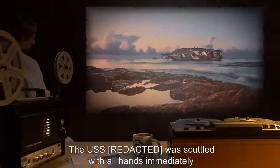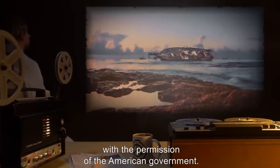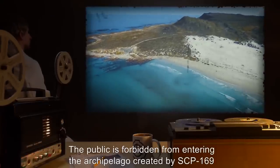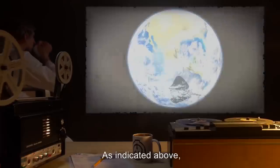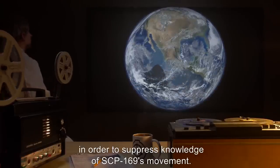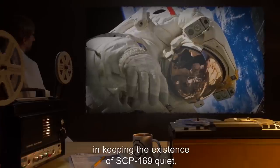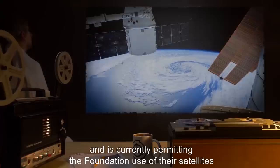Information suppression. The USS was scuttled with all hands immediately after the discovery of SCP-169, with the permission of the American government. The public is forbidden from entering the archipelago created by SCP-169, due to the conveniently large number of resident endangered bird species. As indicated above, satellite footage is to be doctored in order to suppress knowledge of SCP-169's movement. NASA is currently cooperating with the Foundation in keeping the existence of SCP-169 quiet, and is currently permitting the Foundation use of their satellites for photographic use.